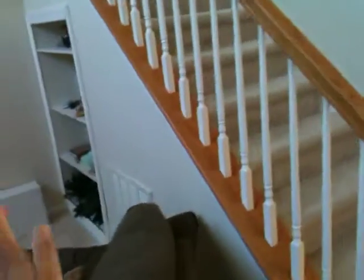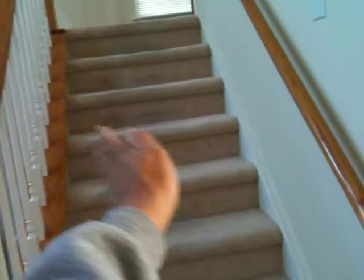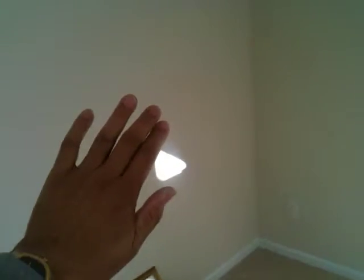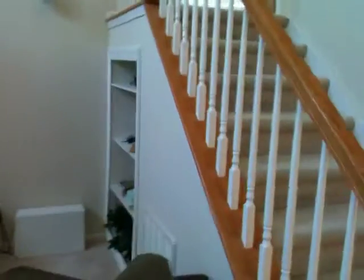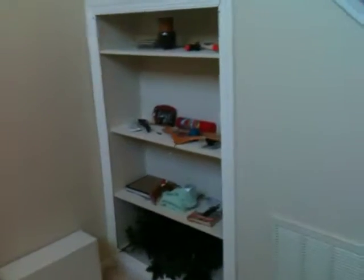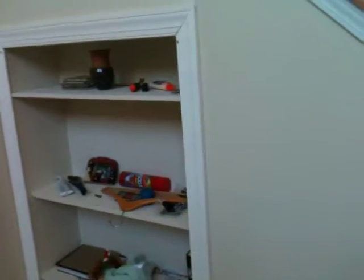Well, just to give you an idea of where the bookcase swings out into, it allows a person to go up under the stairs here. There's an empty spot under the stairs, and it's also behind the closet, and also gives you access to this area behind this wall. So it's about a section 4 foot deep, and it allows for storage of miscellaneous items. It's some free storage space, basically.